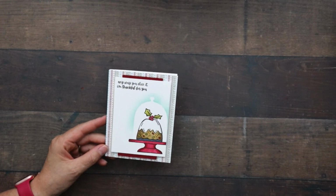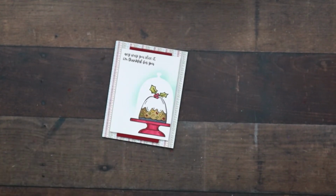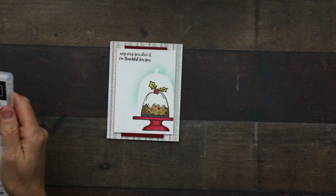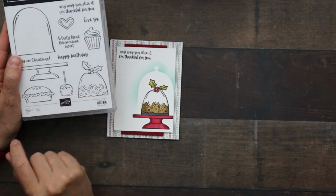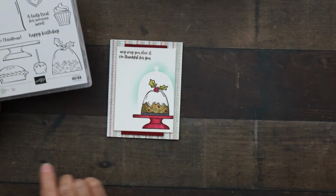I said, Tammy, do you see my mistake? Yeah, I didn't, but she has to show this to you because I thought it was genius. So, like I said, I was stamping these, and these are photopolymer. You can see through them. But I was in a hurry, and I stamped my tray, and then I stamped my little dome. This is a smaller little dome, or it could be a cake. I wasn't sure. I made it a dome.